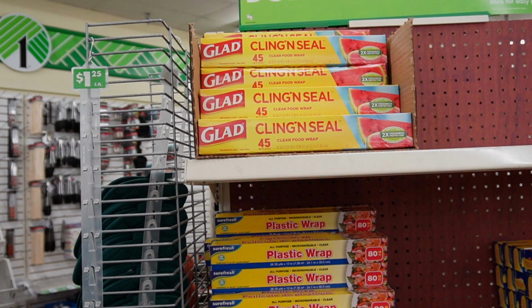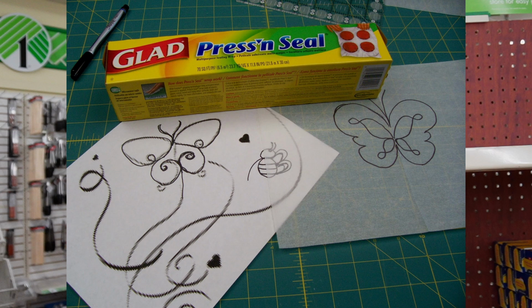But the Glad Press and Seal can be used too, and you can simply tear it away after you're done with the project. Also, you can use Glad Cling and Seal / Press and Seal to trace out intricate designs and then place them on top of your fabric to do your top stitching in quilting.